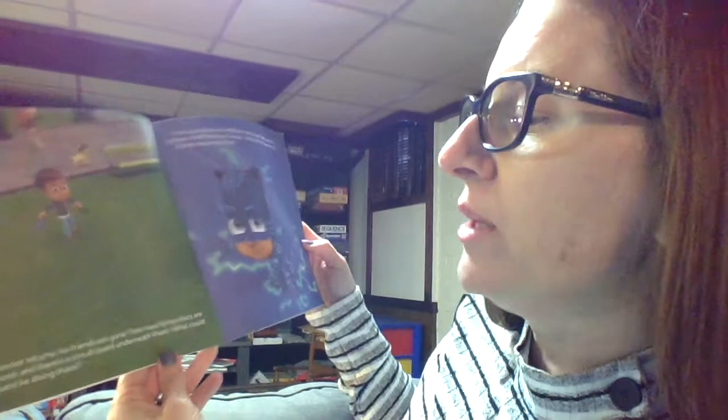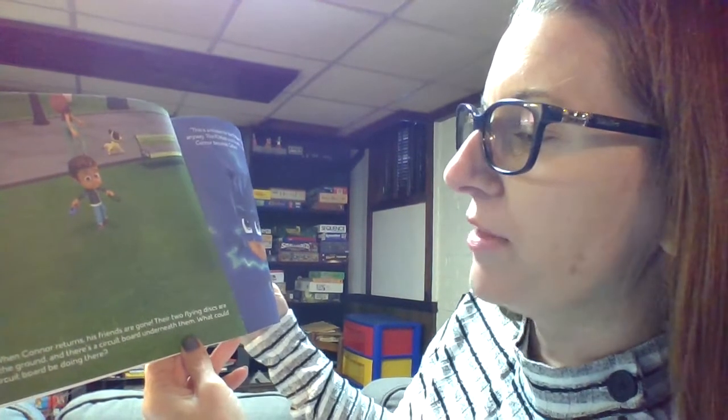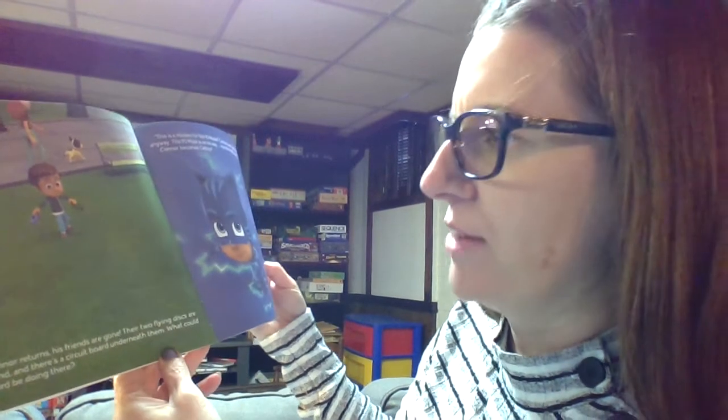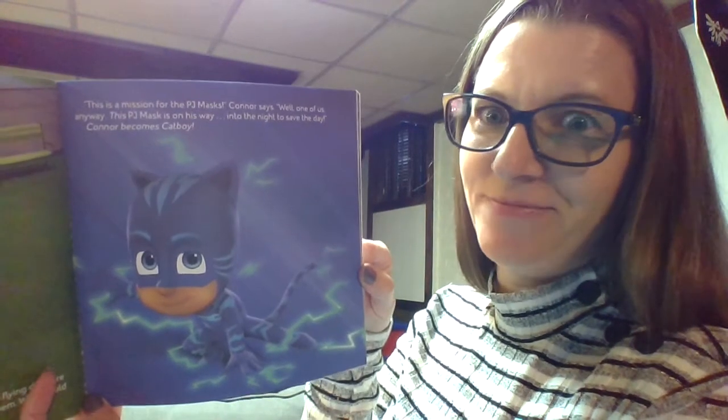Something happened. When Connor returns, his friends are gone. Their two flying discs are on the ground, and there's a circuit board underneath them. What could a circuit board be doing here? This is a mission for the PJ Masks, Connor says. Well, one of us anyway. This PJ Mask is on his way into the night to save the day. Connor becomes Catboy. Oh, blue's my favorite color, and I kind of like cats. So I think he's pretty cool.